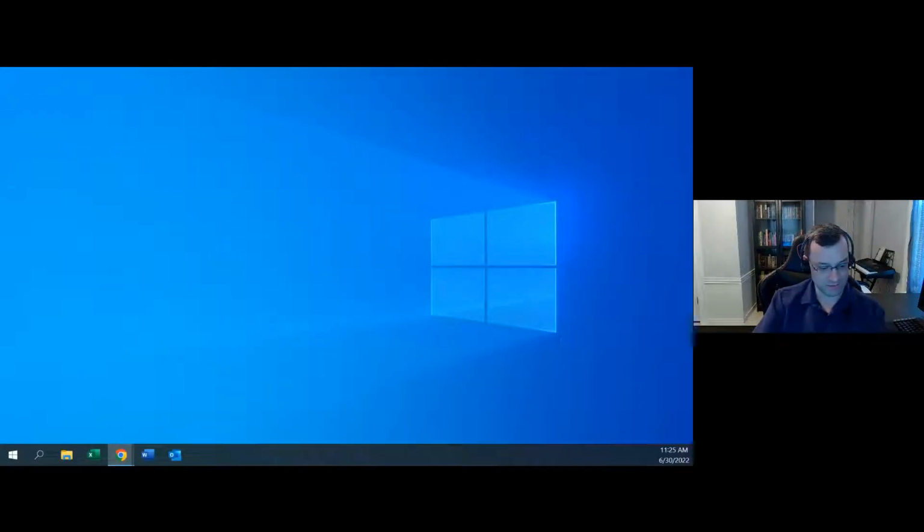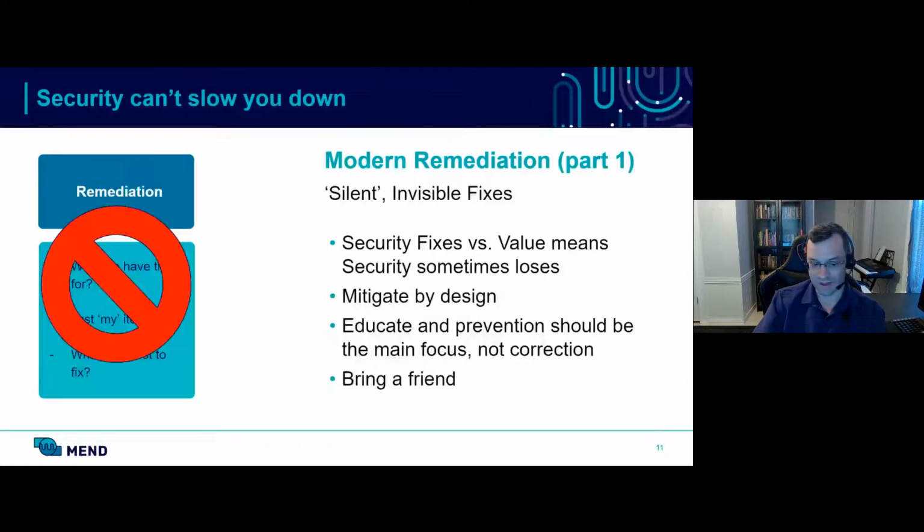Whoa, I think I just collapsed everything. My fault? I don't know what I did. There we go. I gesture wildly. I think I hit the minimize all button.